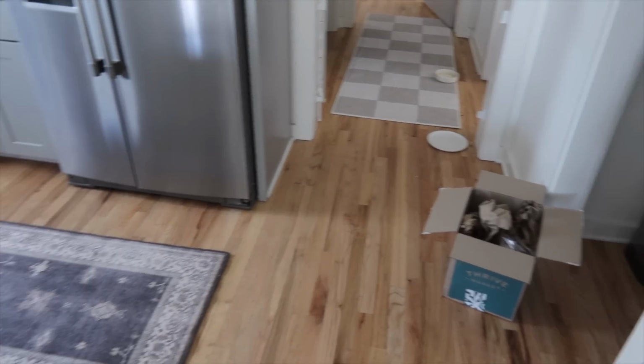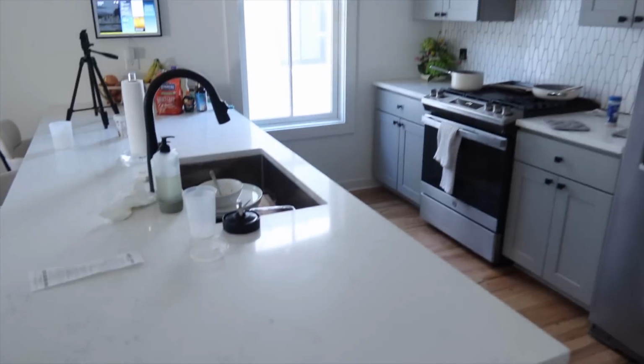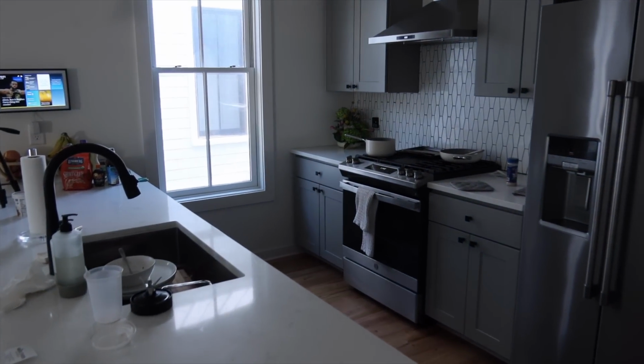And as you may have already picked up on in the background, this house is a mess, so I'm gonna clean this before I shower.